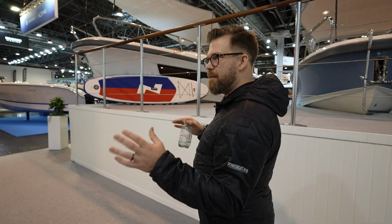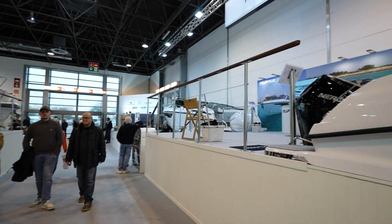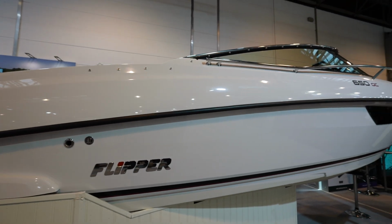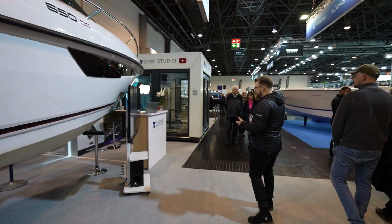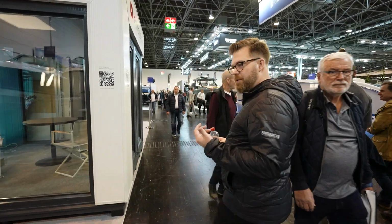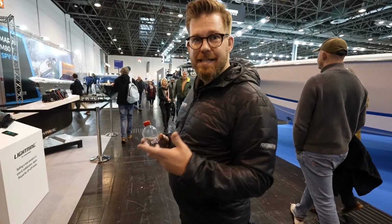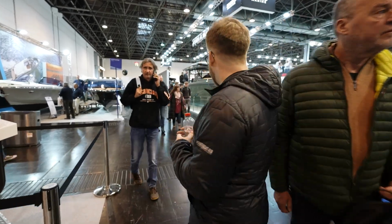If you're looking for a bit of a performance-y type day boat, then behind us we have Flipper, the 900 there with two 300 horsepower outboards is going to offer lots of performance for your day boating. Patrick Borsch is a famous German outfit as a dealer for Aquador, Paragon, Axopar, Brabus Marine. They've been doing live feeds through their little independent studio here. It's really nice to see dealers putting that effort in to translating information about the products to the customer base.